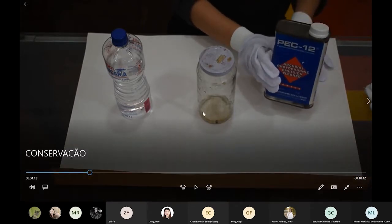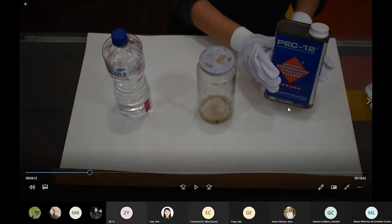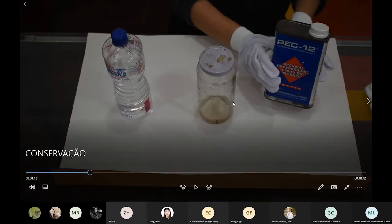It is important to note that this product is a little bit toxic. So when you use it, you should go to a ventilated place, where there's air that blows, because if you use it in a closed space, it can cause dizziness and nausea. It's a little bit dangerous to use, but it's one of the best ones to clean emulsion and other aspects of the photograph.